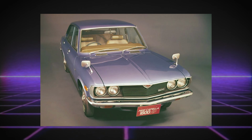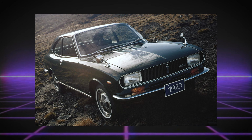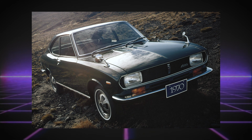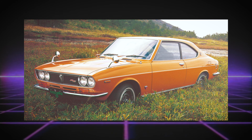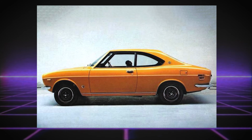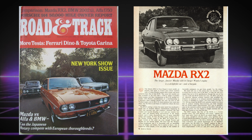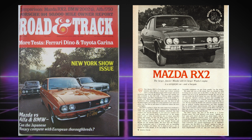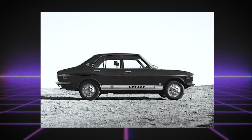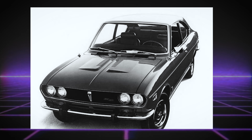In Japan, the first generation Mazda Capella came out in 1970 and ran until 1978 with a front-engine, rear-wheel drive setup available as both a coupe and a sedan. The rotary-powered version of this car, the RX-2, was one of the vehicles that ushered in Mazda's introduction to the North American market in 1970. The RX-2 was highly regarded in the automotive press, and demand significantly outpaced supply. Back in '72, Motor Trend praised the RX-2 as being able to, quote, make mincemeat of a BMW 2002.